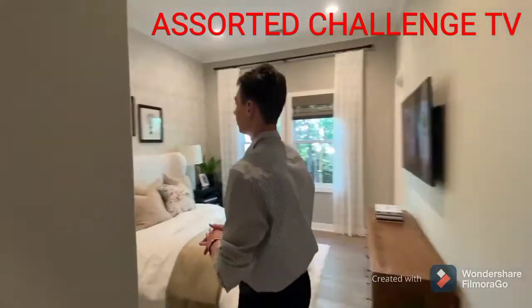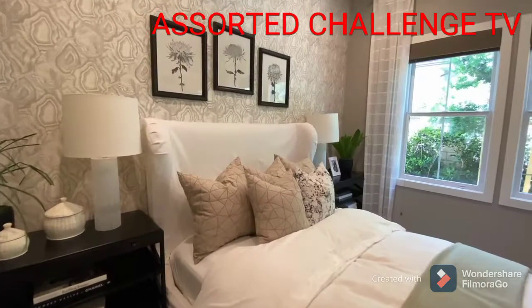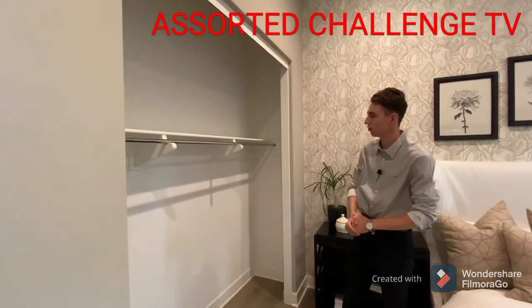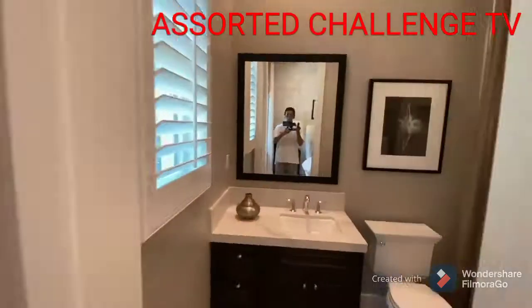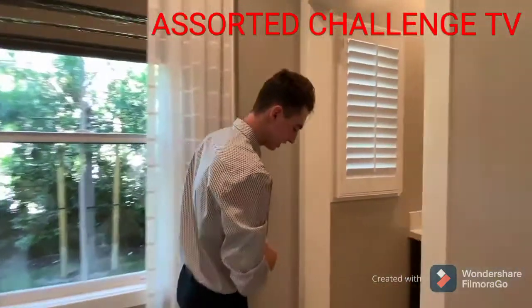So upon entering, we notice a nice custom wallpaper done by Toll Brothers, again with the beautiful staging elements that they always do in all their properties. We see an open concept closet area right here, perfect for holding any clothes, shoes above as well, that nice shelving. And as we further step in, the ensuite bathroom, let's check that out real quick.